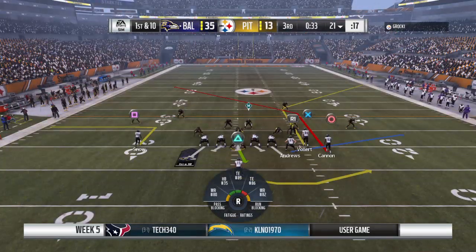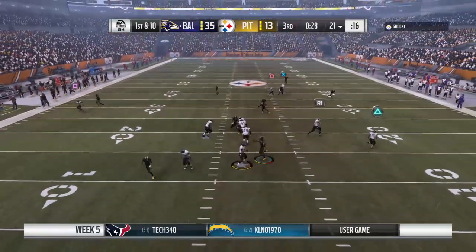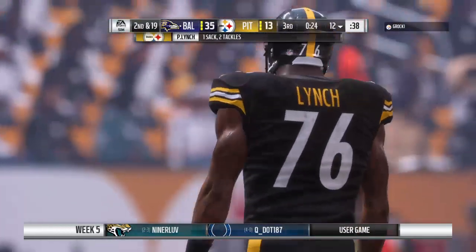Lucky 56. Throwing now, Jackson on first down. And the Steeler pressure too much here. He's going to go down.